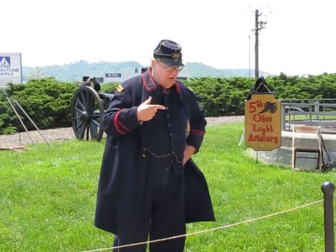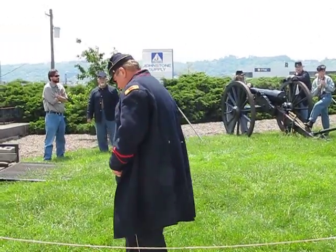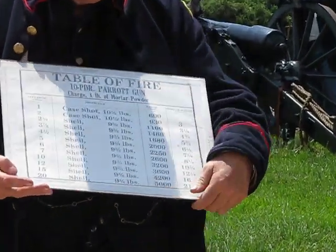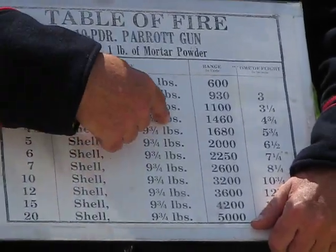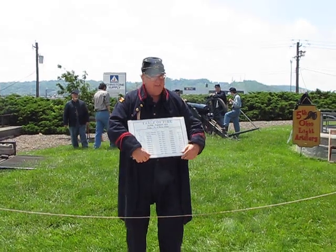So, we have a rifle. Now, what that does is it lets you have a range table, or table of fire. This is what they'd give. It would be in the box for people, and it shows you the elevation in degrees, type of ammunition, the range, and time of flight.